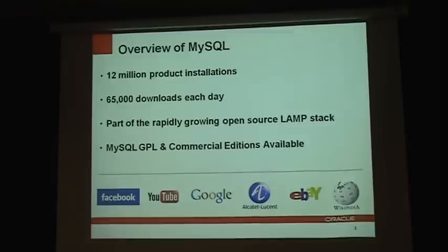I know many of you use it, but you may not understand the footprint that MySQL has. 12 million product installations, still averaging 60,000 plus downloads a day. It's obviously part of the LAMP stack, and remains available in GPL and some commercial editions, and I'll show some of the offerings with the commercial editions.